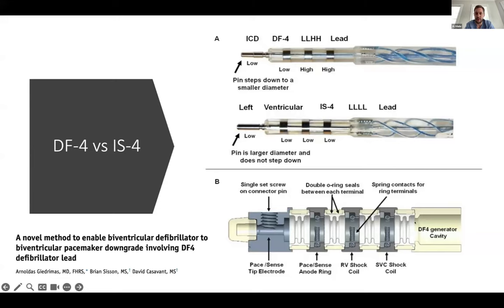And then here's just an image about how the contacts work with these, each separated by these little sealing rings to keep any kind of fluid from reaching and maybe short-circuiting the connection here.